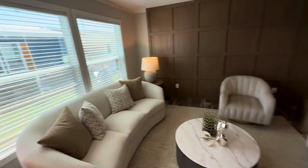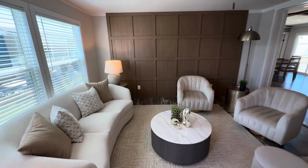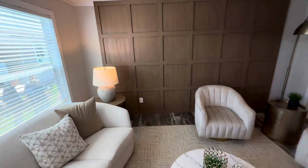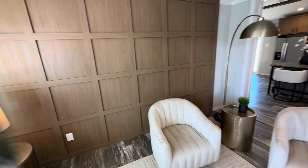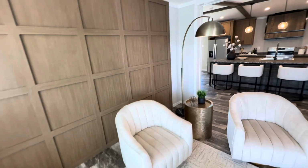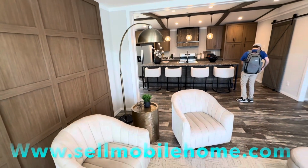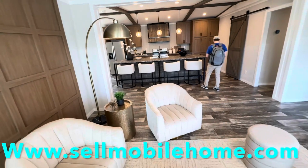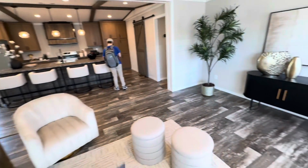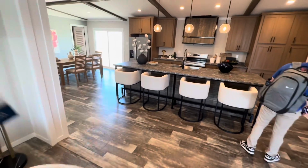But folks, when we're talking about price, the reason why I wanted to showcase this home is not only is it a unique setup, but I wanted to showcase it because a lot of times homes of this nature are going to be much more expensive than this one is. So when we talk about price, I always want to stress that you want to make sure that you check out our company website. We'll put it on the bottom of the screen here. sellmobilehome.com. That's going to be the easiest way that you're going to be able to find the most up-to-date information on this home as well as all of our other homes.